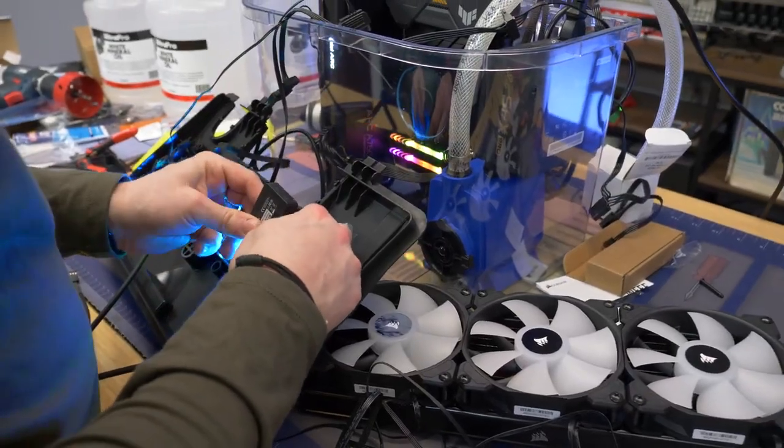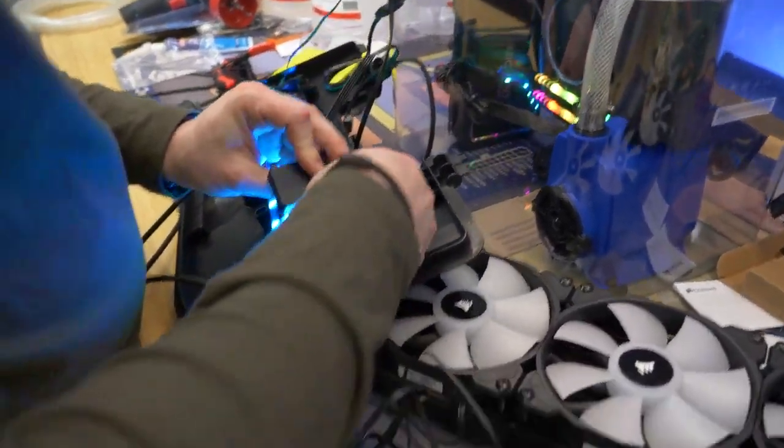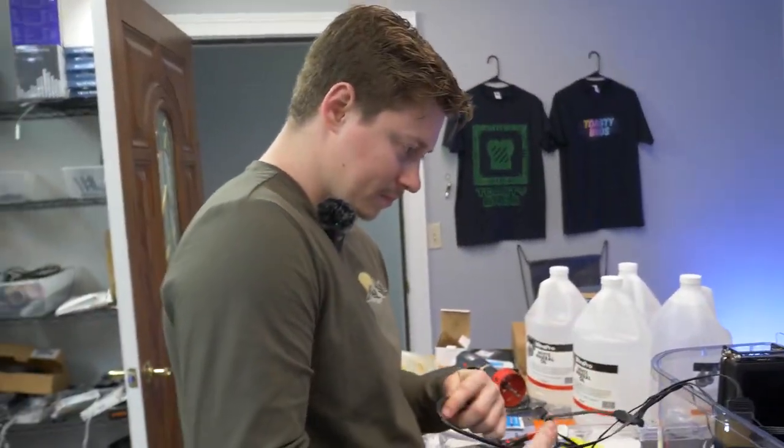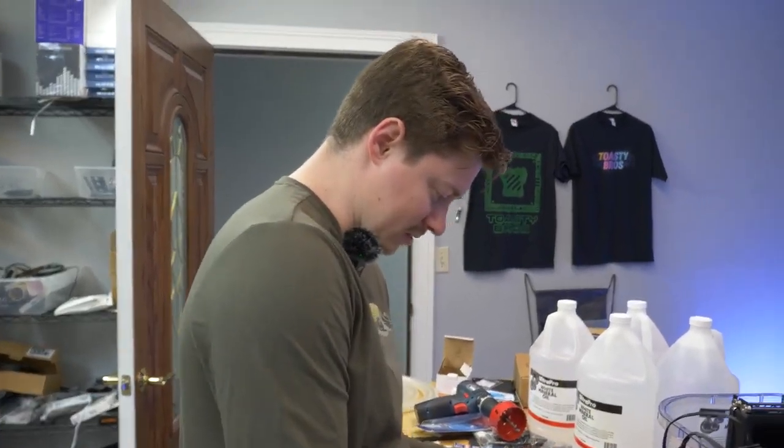We're moving the hubs to another side because we have to cut a lot of this off to actually be able to access the IO. Really didn't think that through. We end up changing our mind throughout this entire process. Yeah, it's probably gonna change a lot more. It's gonna change again. So we got a lot of cutting to do.